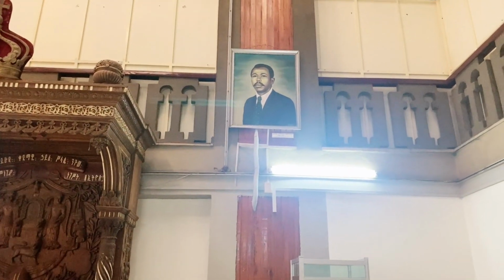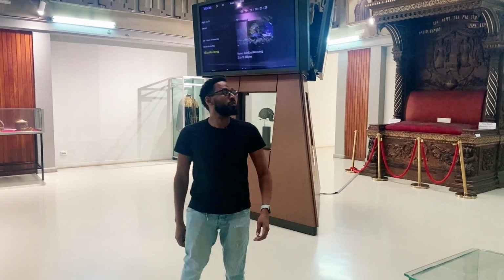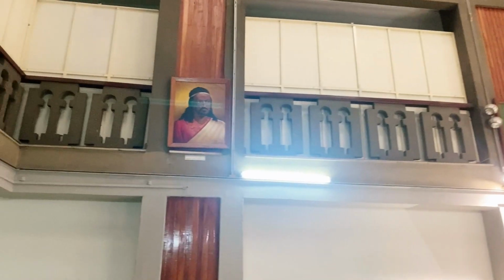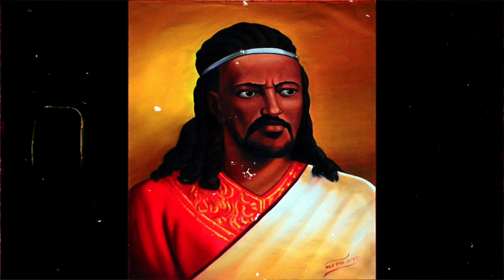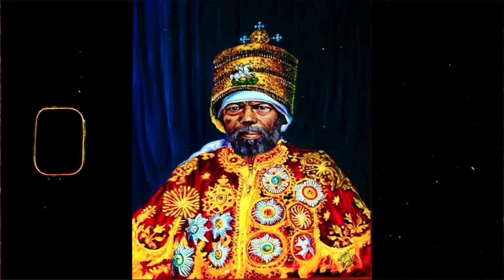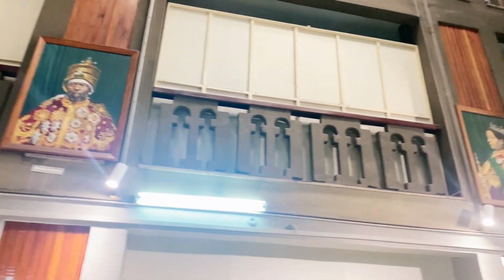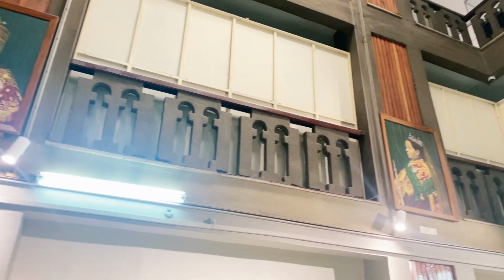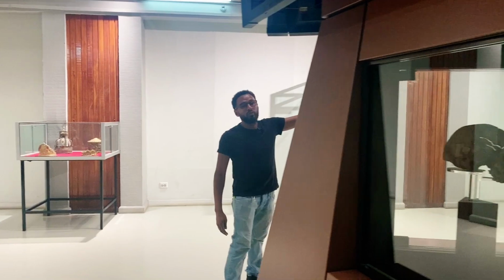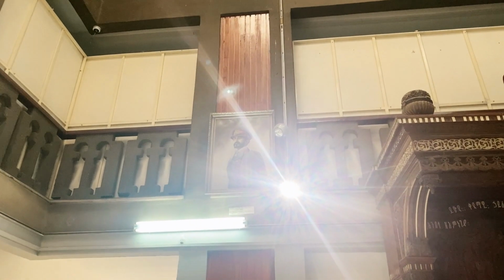So this is a room on the first floor of the museum. This is pretty much just to show the different leaders of Ethiopia, starting from Tedros, the United Ethiopia, King Johannes, and then Menelik was the king that started Addis Ababa. From there, his wife was the leader for a few years. And then we go to Haile Selassie, and he was the last emperor of Ethiopia before he was deposed.